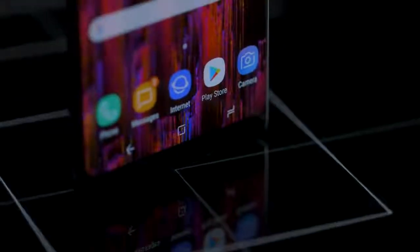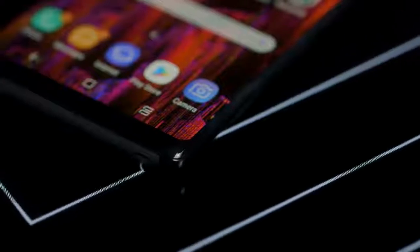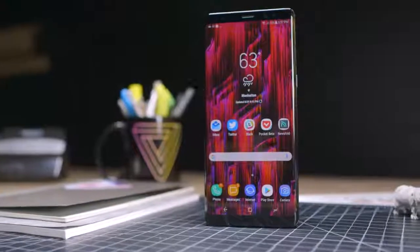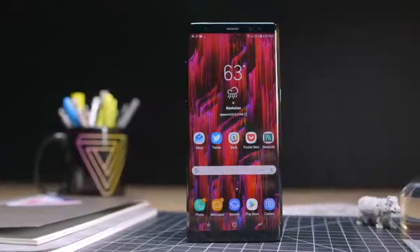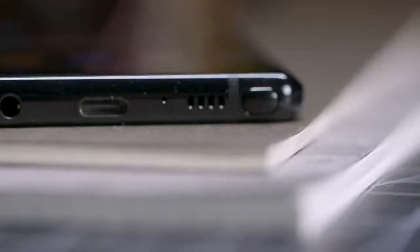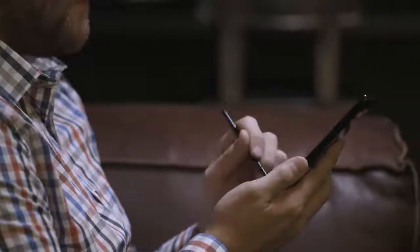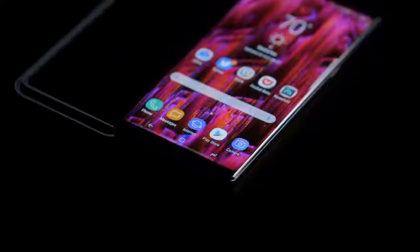It's metal and glass with a premium fit and finish just like the S8. And also just like the S8, it's IP68 water resistant, so you can get it wet without having to worry about it. Now the Note 8 does have a slightly different shape. It's more square than the rounded off corners of the S8 or S8 Plus, which makes it easier to use the S Pen with. But it also makes the Note 8 feel a lot bigger than the S8 Plus, even though the two are almost the same size.